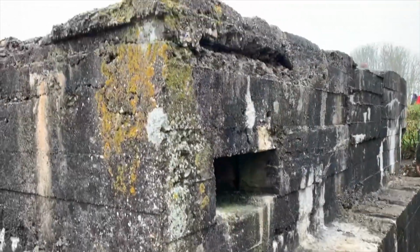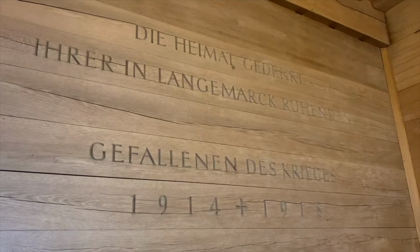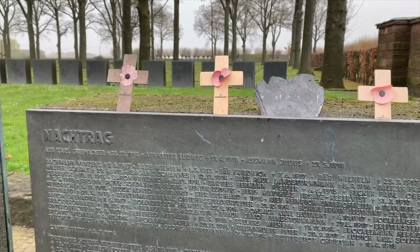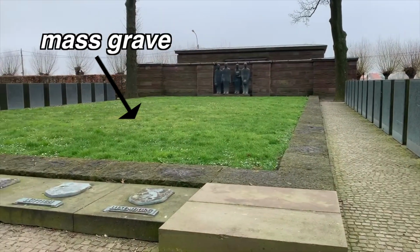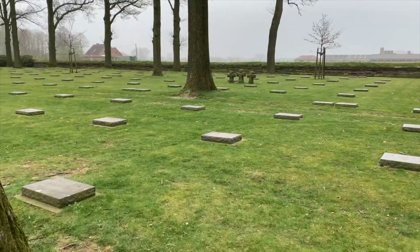After visiting the Irish Peace Park, we went to look at a German cemetery, which really highlighted the differences between how the Germans bury their dead and how we as Commonwealth buried ours. The German cemetery had a very dark, gothic feel to it. There was a mass grave with over 24,000 soldiers there. And in contrast, a lot of the Commonwealth war graves resembled more of a garden and had a lighter feel.